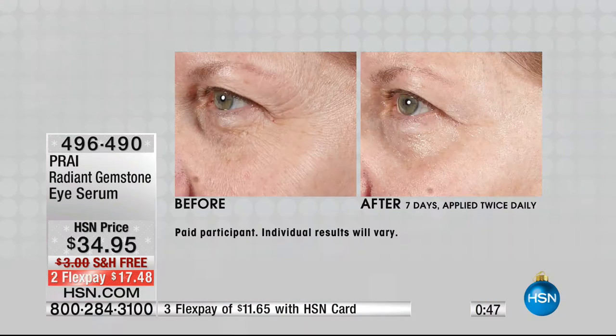Oh, I know. Did you see that? Can we go back, sorry. Thank you, Charlie. Because this one, look. Look at that. One, two, three. You're counting the lines. Look at the after and look at what it says underneath. Look at now, the brightened eye. Individual results will vary. We don't know how wrinkled you are, but 7 days. 7 days. That's amazing. Girls, you could get it home and you're still going to look better by Christmas Day.